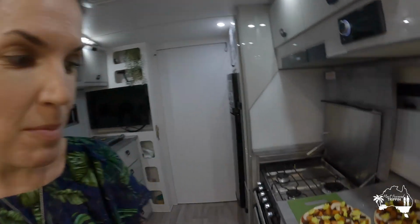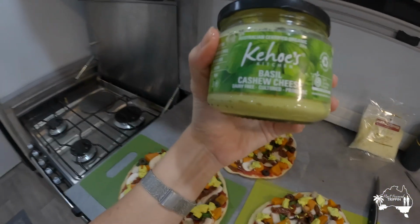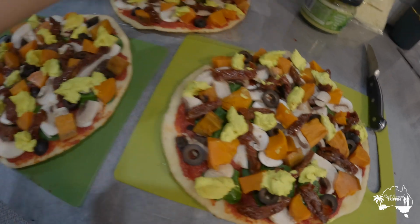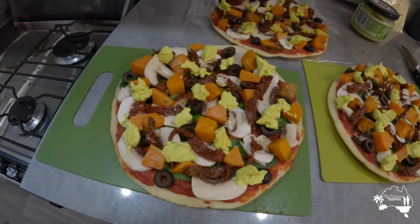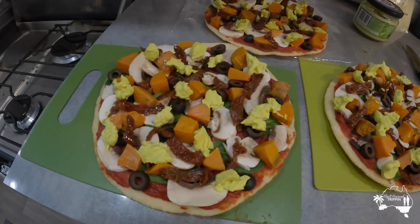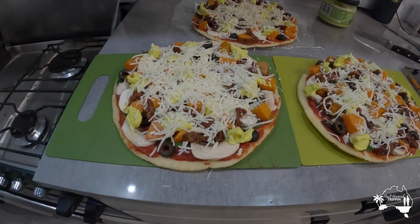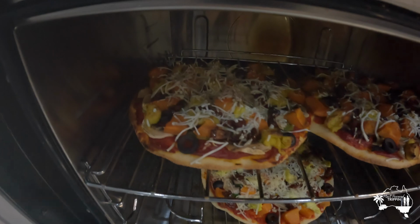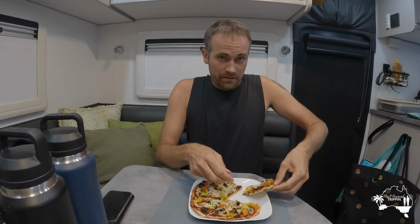So the sun-dried tomatoes are on now, as well as this amazing basil cashew cheese. Oh my goodness, that is going to make it. That's going to be a big flavour bomb on top of this. I guess it's like a Mediterranean style pizza. Time to go in the oven now. Looking good. Okie dokie, here we go for the taste test.